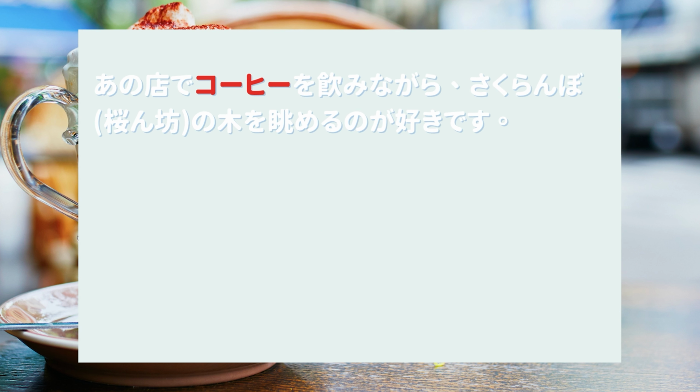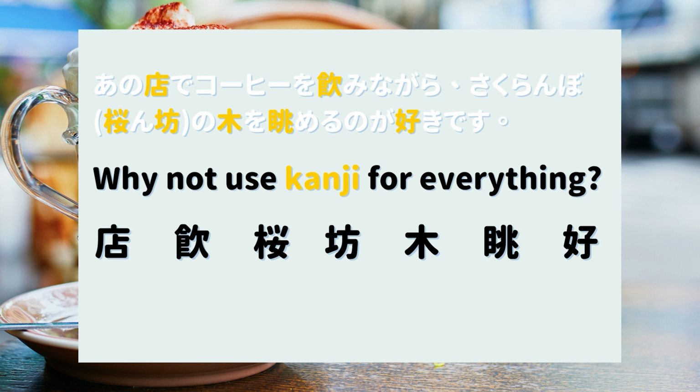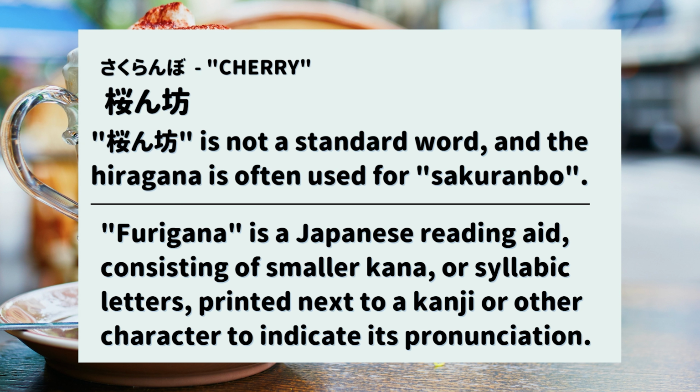For example, the English word coffee is used in Japanese, but written as katakana. Now you might ask, why not use kanji for everything? Well, kanji characters, the logographic symbols made up of numerous line strokes and originally borrowed from Chinese writing, do make up a large part of the written Japanese language. They are often complex and can have multiple readings based on context. Using hiragana and katakana simplifies pronunciation and understanding, especially for beginners. Moreover, hiragana is often used alongside kanji to provide pronunciation aids known as furigana.